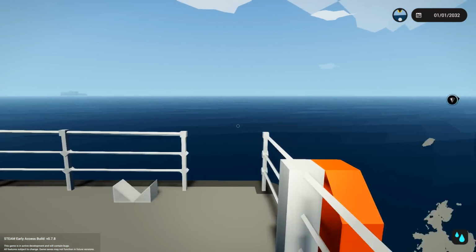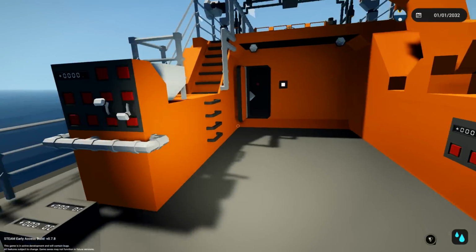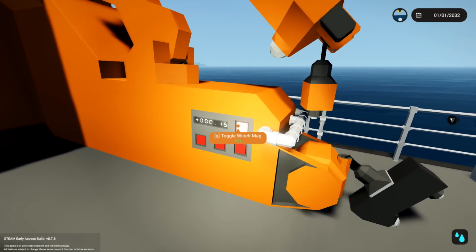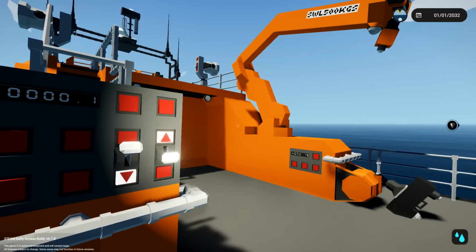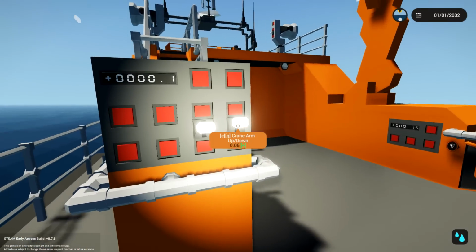Alright, cool. Well, I don't know what to do now. I guess we should just play around with this boat. So, what we got here is we got a crane. What? We got a winch. Okay, so we got a winch. The crane is controlled here. Aha! Look at that. Wow! Look at that! It's beautiful!